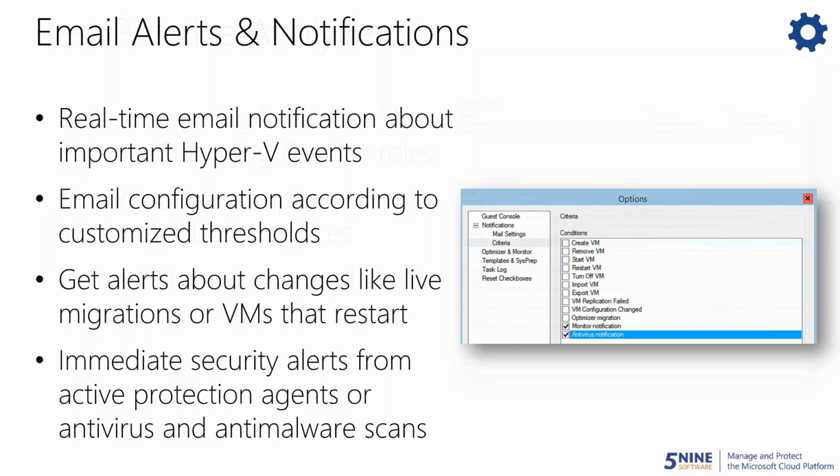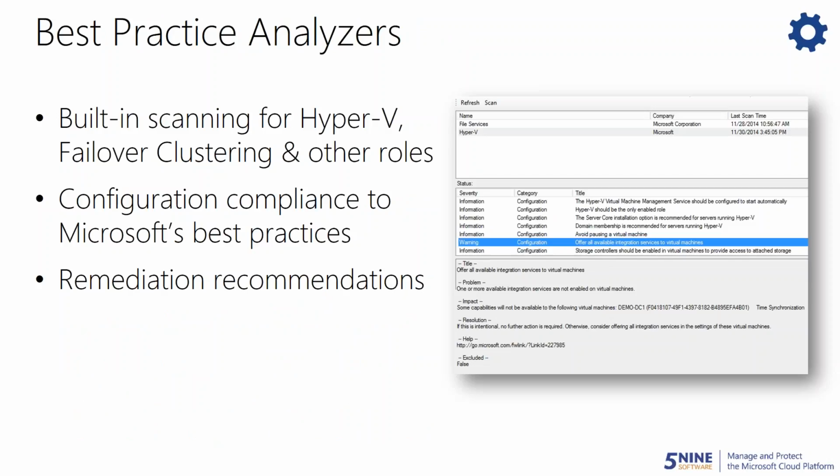Now, one of my favorite features with Five9 Manager, which unfortunately a lot of people do not get out of the basic Hyper-V product, is the integration of all the different best practice analyzers. There are actually several different best practice analyzers built into Windows Server, but they're hidden in different places, spread out across Server Manager, Hyper-V Manager, different PowerShell commandlets, and Failover Cluster Manager. So we wanted to unify these and put them all into a single console and a single view, so that you can get these best practices to really help you optimize and provide resiliency for your infrastructure.